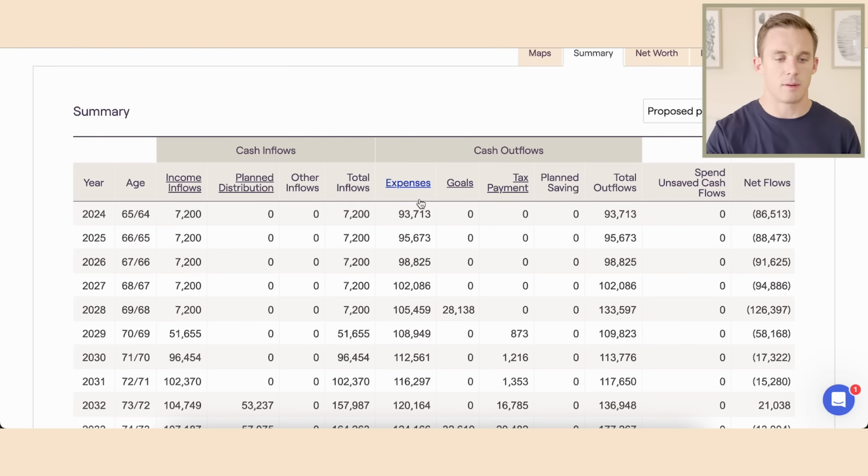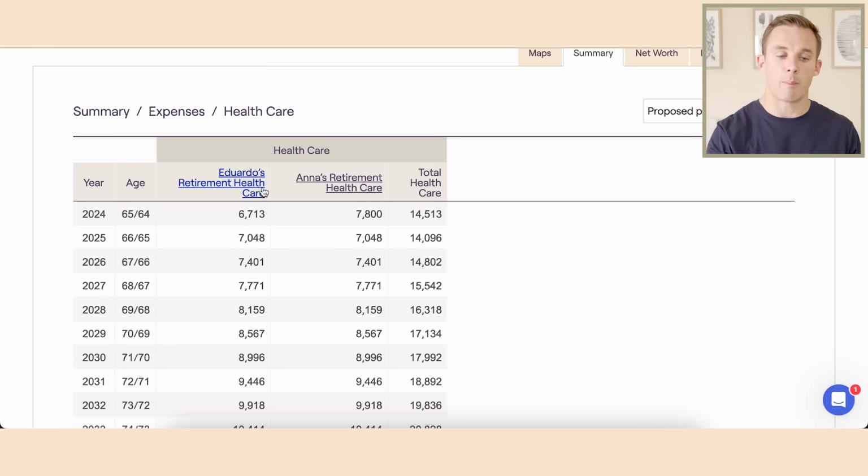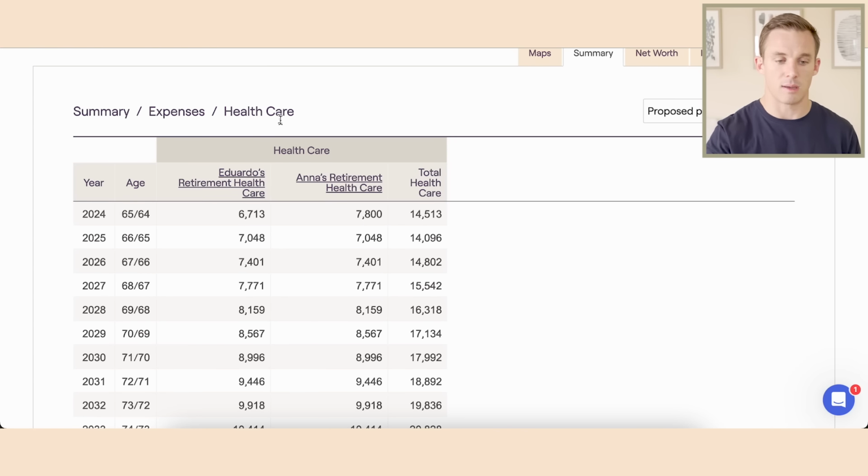As we drill down into their expenses, what we can see here is here's their living expenses. So $6,600 a month comes out to $79,200 per year, and we're adjusting that for inflation each year. And then on top of that, they have healthcare expenses. So healthcare expenses, that's going to be made up of both their Medicare Part B and Part D premium, as you can see for Eduardo here. And then we're planning for an additional $4,200 per year of out-of-pocket costs. Doing the same thing for Anna as well on her healthcare benefit.